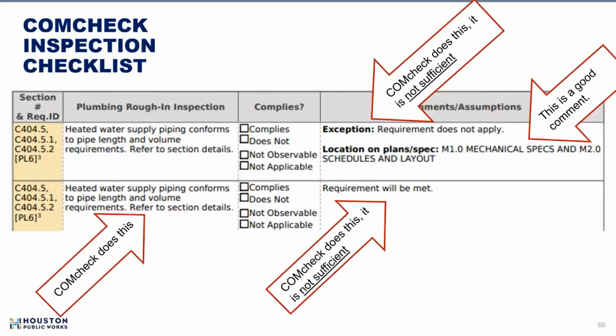So let's kind of keep going through examples so you can see what we're talking about. Heated water supply piping conforms to pipe length and volume requirements. Refer to section details, says the COMcheck on the left. So we have a note, exception, requirement does not apply. COMcheck does that. They have this exception throwdown that you can put in there, and that is not sufficient. Okay, what we're asking is which exemption. So you're going to need to type that in there. You want an exemption? Type it in.